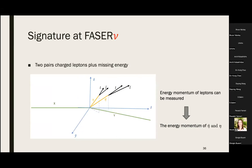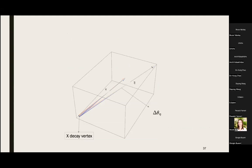This is another view of it. As I said, the decay vertices of eta and eta bar can be reconstructed, and then their four momenta can be reconstructed. The direction of the track can be reconstructed with rather good precision. And as a result, the X decay vertex can be found.